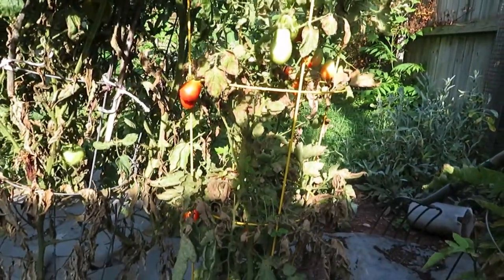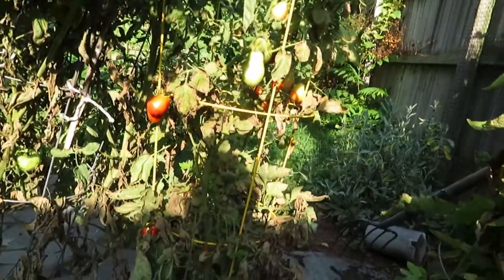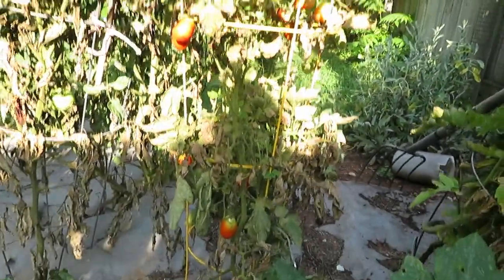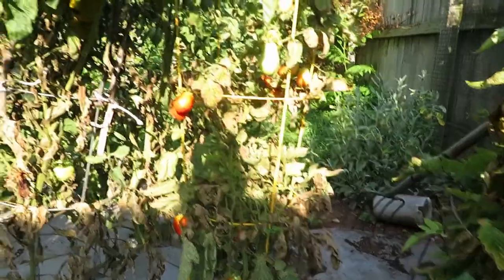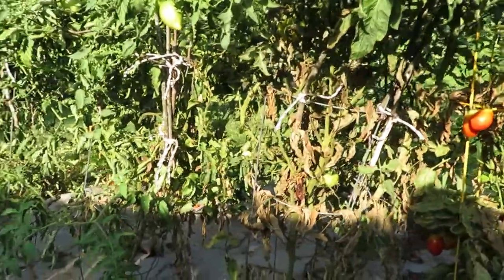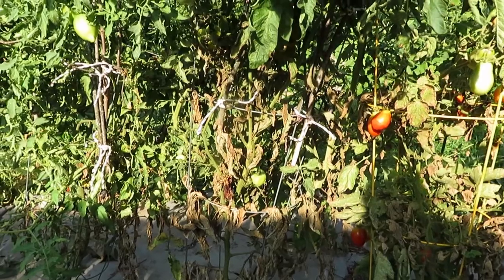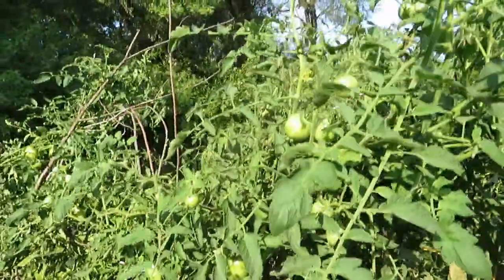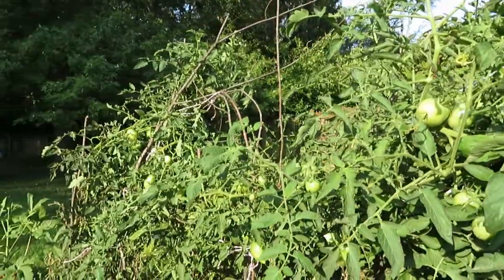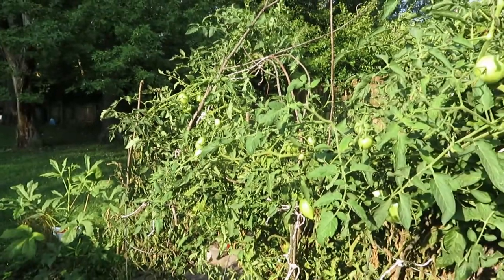Let me show you the one next door to it. This is the determinate tomato, and it's pretty much done. It has a few tomatoes still at the top that will probably ripen, but it's the Napoli determinate, and boy, is it having some disease issues right now. This is the bottom of all of them. It's just that time of year. They're tired. They've been growing since January of last year. But yeah, there's still a lot of tomatoes on there. We'll get something figured out.